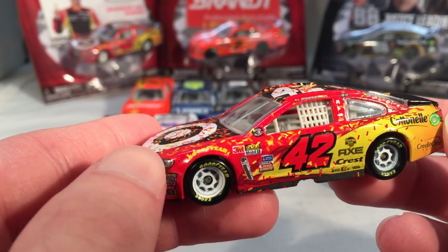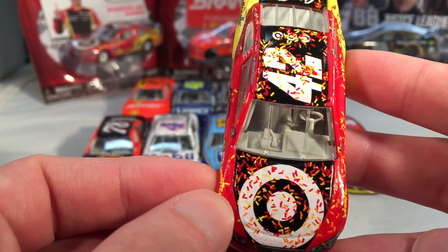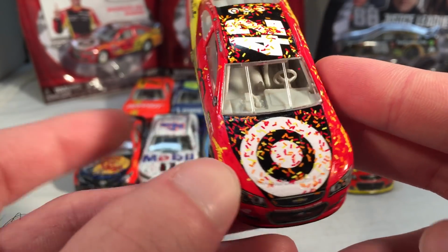Still a nice paint scheme: the red, the black, the lightning bolt, the flames. Everything looks pretty nice. Got the confetti that actually kind of matches the colors of the car, too, which is ironic.